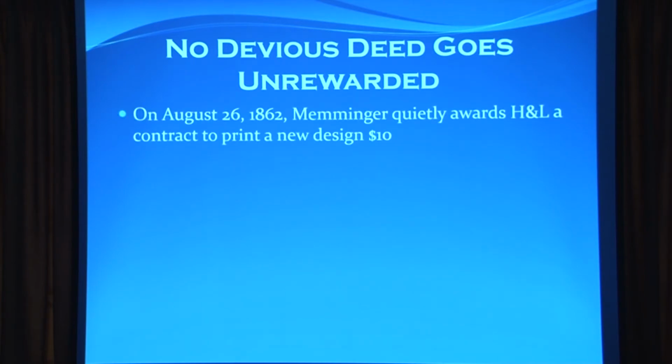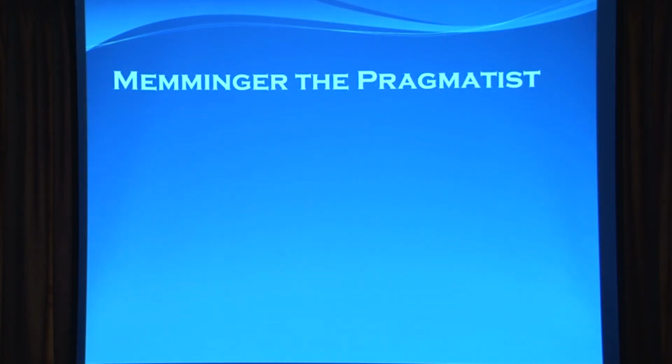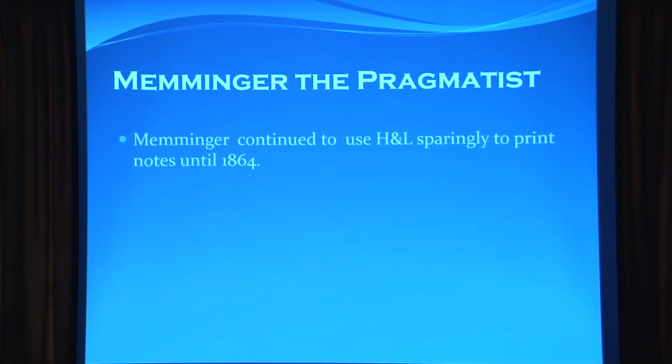On August 26, 1862, Memminger very quietly awards Hoyer and Ludwig a contract to print a new design 10. And this is the note that they were allowed to print. This is called Type 46, if you collect Confederate notes. And they had some problems. They put the wrong date on it. You had 6 months instead of 6 months. They had some issues, but they nonetheless printed this. But there were some interesting restrictions.